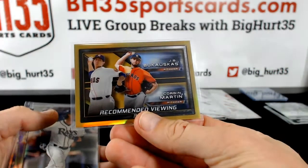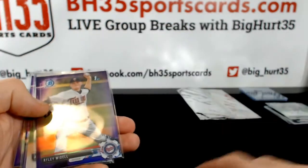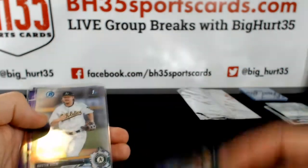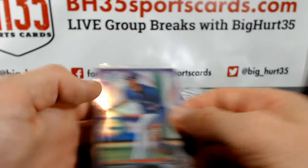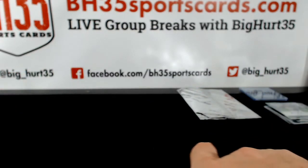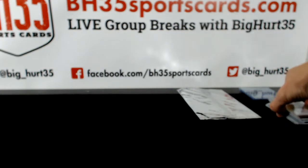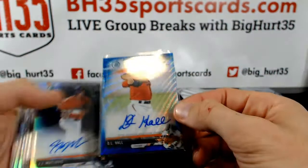Gold insert to 50 for the Astros. Brendan McKay. Riley Wydell. Austin Beck refractor. Gurriel and Tyler Ivey. Indians and number 3 to Peter. Some nice ones. Blue Wave DL Hall.